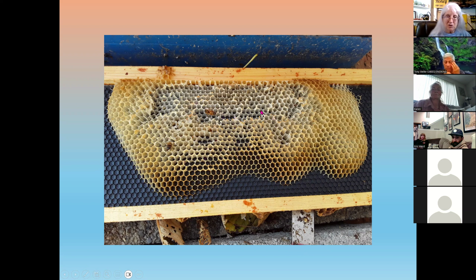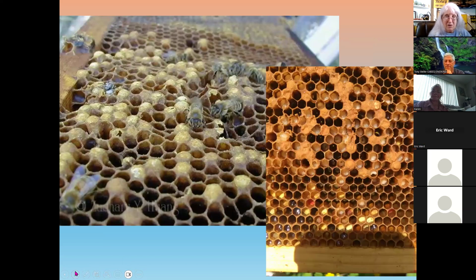If it happens inside your hive and you have a slide out board, you'd be seeing what looks like really fine cornmeal on the bottom of your slide out board. And maybe some bee parts because they were probably fighting each other over it and ripping each other apart. The robbers and the defenders.